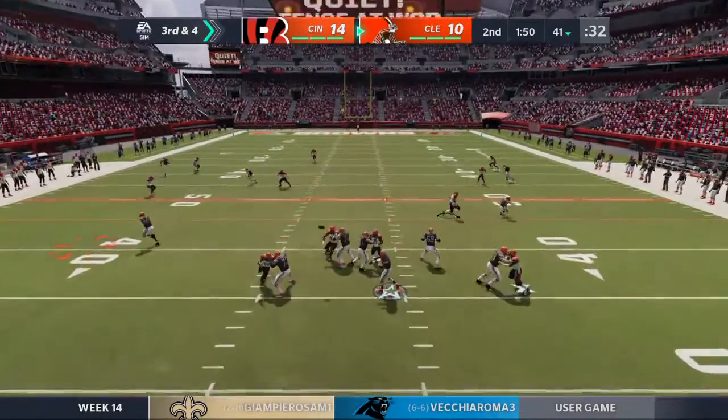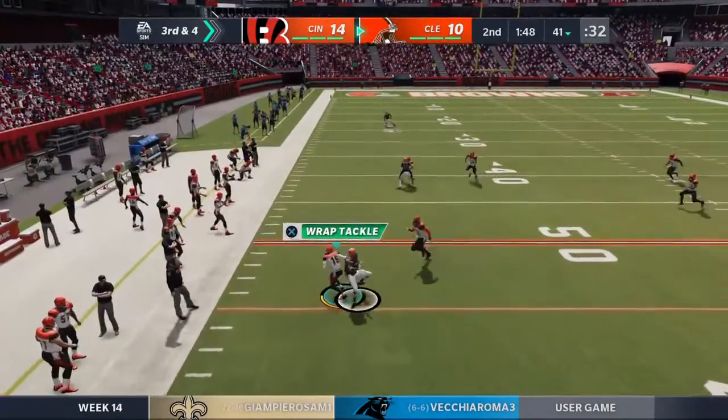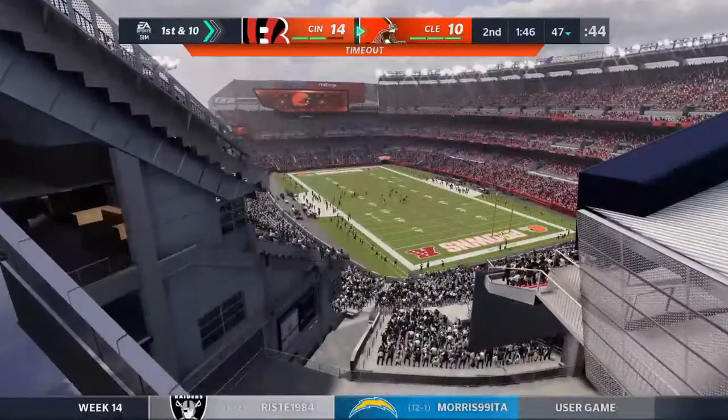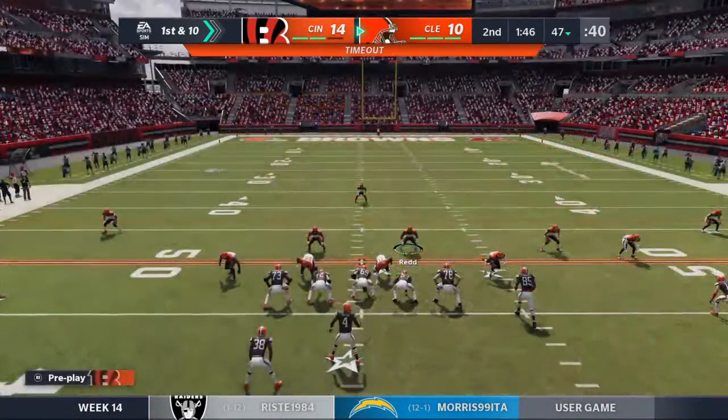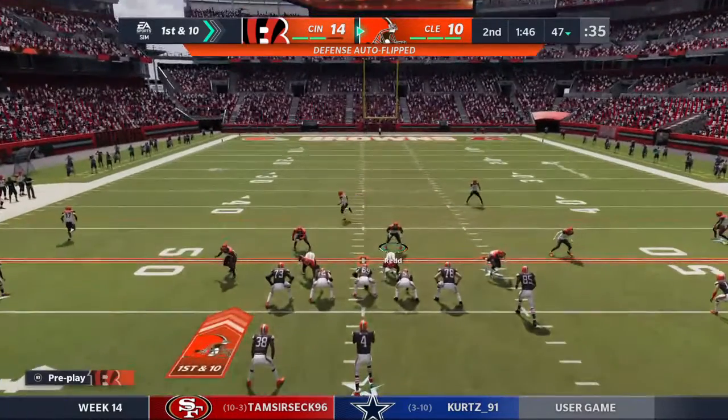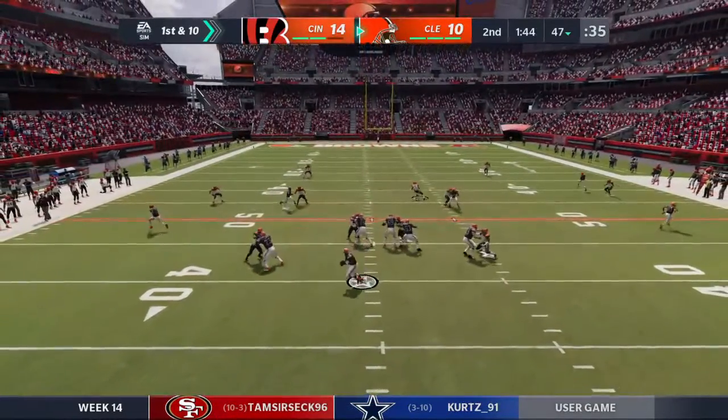A shotgun snap for Watson. He's got Njoku, his big tight end. And he is going to have a Browns 1st down by about a yard. It's a gain of 5 on 3rd and 4. A pickup of 5 that time and a 1st down.